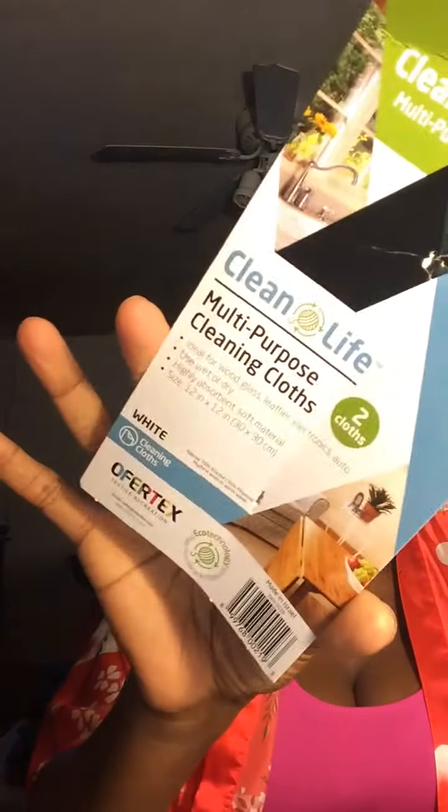Bag number three. Again, this is not all at one time. These are different trips. So I got the Clean Life multi-purpose cleaning cloth. I like to use these when I'm wiping down my kitchen cabinet at night with some antibacterial. I already used one, but this is the other one. So you get a pack of two.